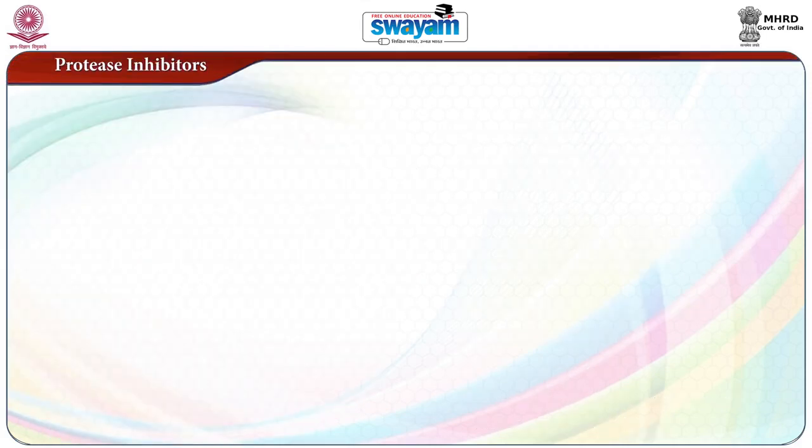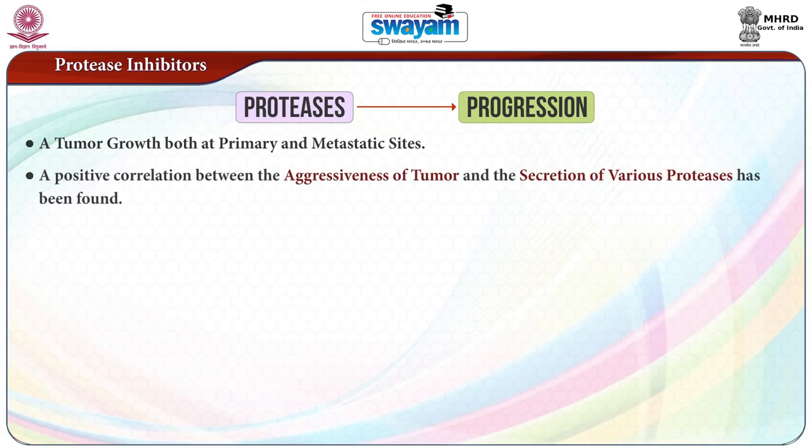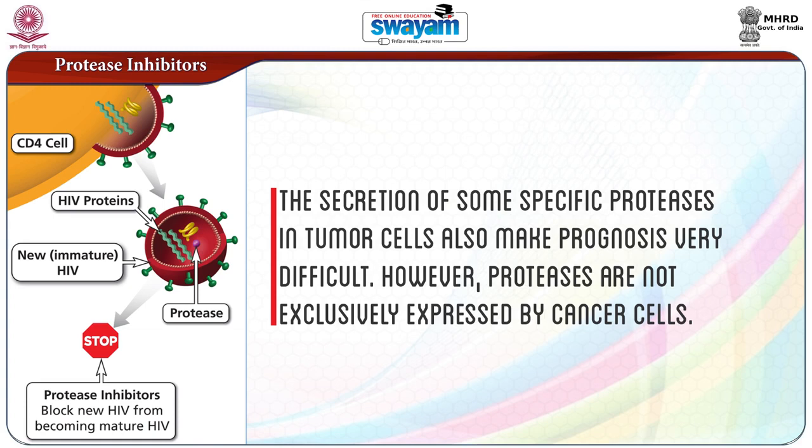Recent studies have shown that proteases are also involved in progression and tumor growth both at primary and metastatic sites. A positive correlation between the aggressiveness of tumor and the secretion of various proteases has been found. Proteases in normal cells are very important in carrying out important biological processes, but transformed tumor cells are the cause of heavy destruction. The secretion of some specific proteases in tumor cells also makes prognosis very difficult. However, proteases are not exclusively expressed by cancer cells.